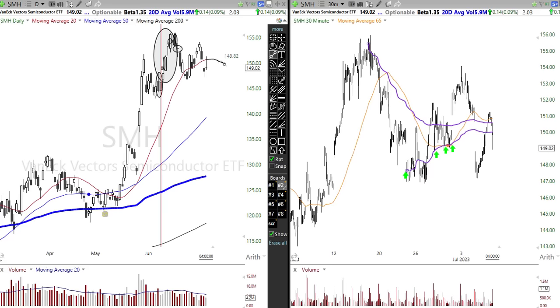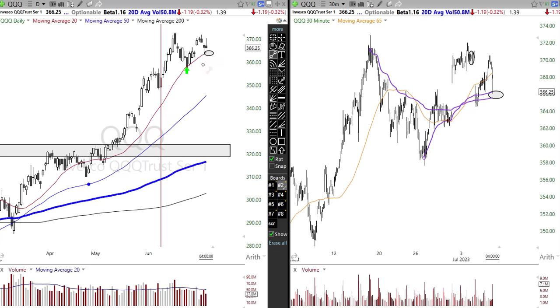I think a likely scenario, not a prediction, but a likely scenario is something like this. And then we start to see a little bit of a breakdown, which if that happened, well, that would lead to bigger selling in the semiconductors as well. I'm sorry, the NASDAQ and the rest of these markets, basically.